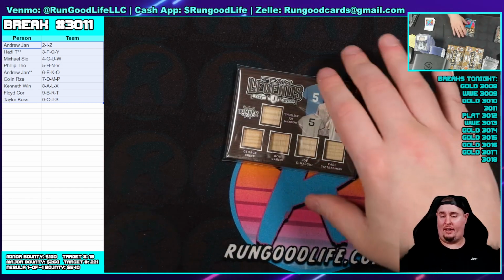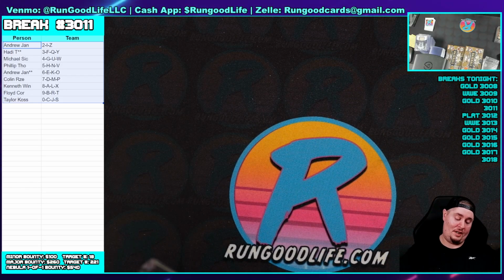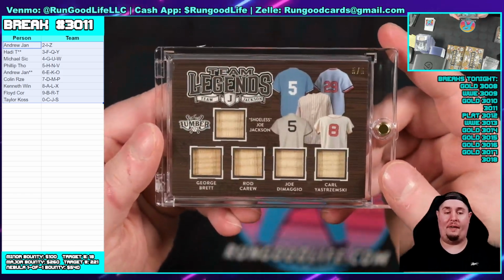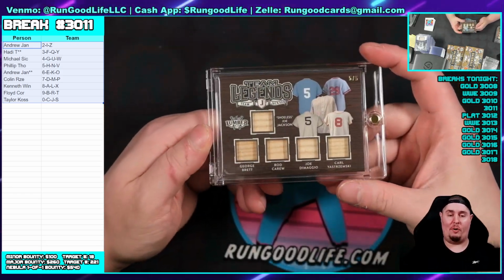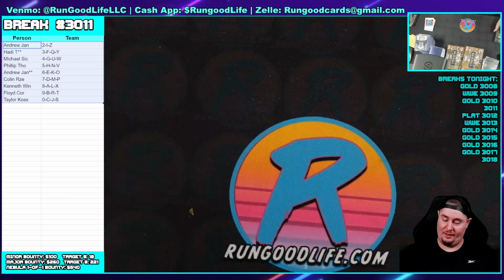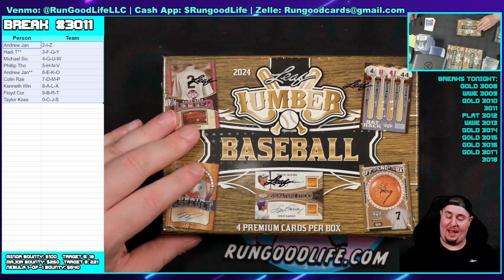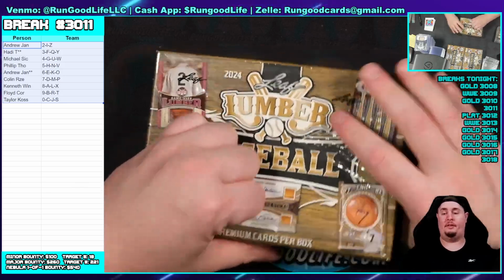We have 3 boxes left in this one. This was a fun break. Some one touches on these duals, going to the 5 spot on that one. Shoeless Joe, George Brett, Rod Carew, Good old Joe DiMaggio and Carl Yastrzemski. 3 boxes left. We need to see a bat barrel or a bat knob. We have yet to see one.